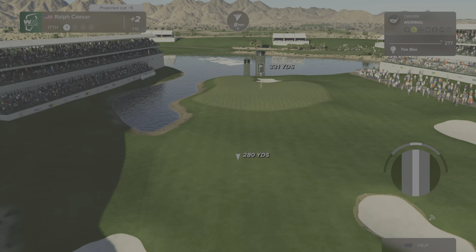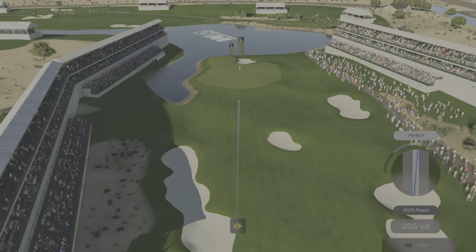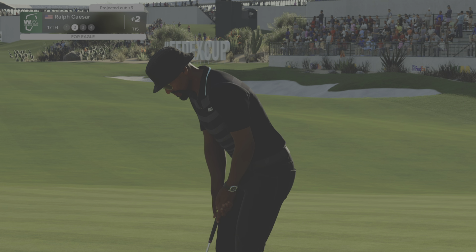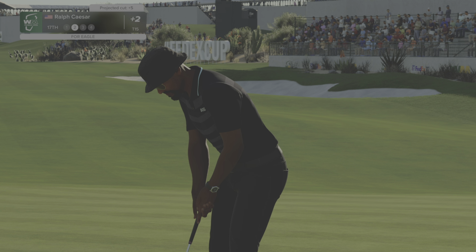The penultimate hole at TPC Scottsdale's an absolute beauty. Do you go for it or lay up? A drive here that's just slightly pulled will find the hazard to the left. But if you're short right, a chance to get up and down for your birdie and really push for the title. And he's down there. You got a read? Yeah, they've left it in the perfect spot here, just below the hole. They can be aggressive up the hill.